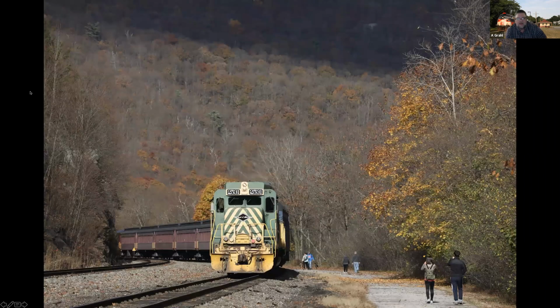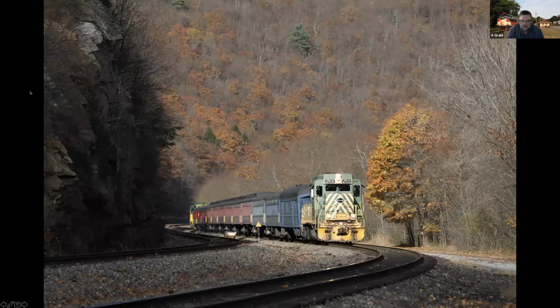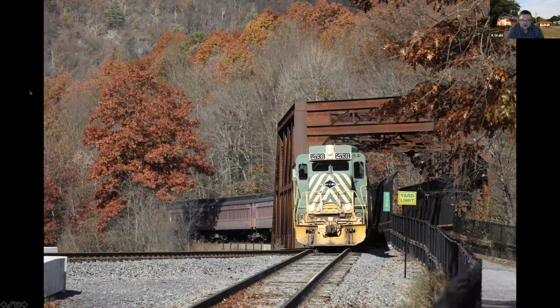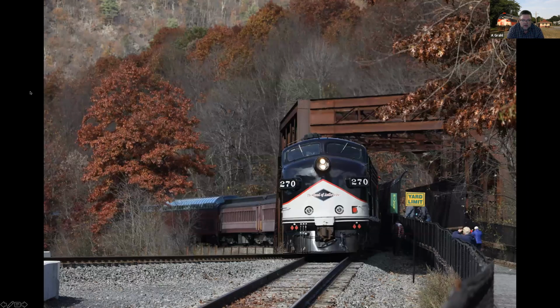And just to head back down to cover all the area that I covered in 2020, we're back in the gorge, not too far from CP River that you saw before. Some end of November foliage shots here. Talk about just getting this picture in the sun before it got cloudy. Here we are, CP Cole, crossing the river with the F units. You saw that shot before.